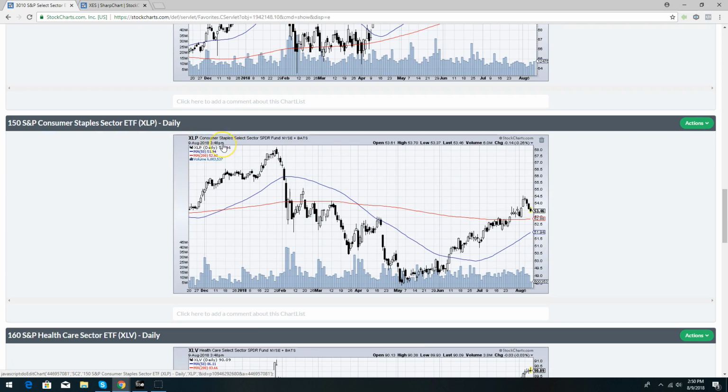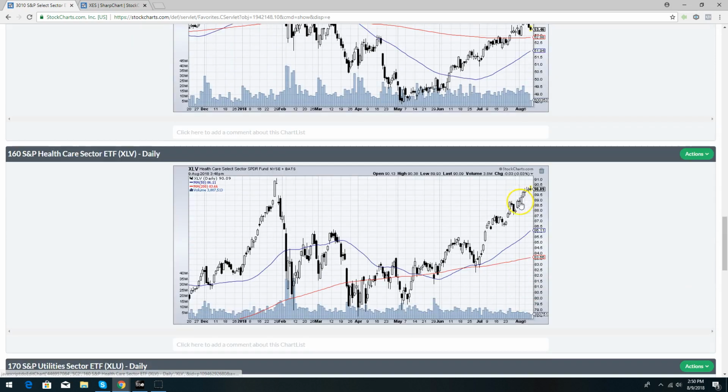XLP, the consumer staples, your cereals, your cigarettes, your alcohol, Heinz ketchup, recession-proof type stocks, made a really bullish move and is now pulling back. It is on a really nice uptrend. Maybe it needs to pull back a little bit more, but it's still in death cross mode, though I have a feeling that's going to change quickly. Even though it's a ways away from this, it made a nice move, which means that we are in the summer months, so maybe people are positioning themselves in more staples. That's a nice trend right there.